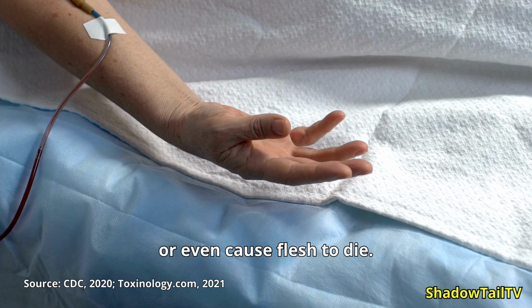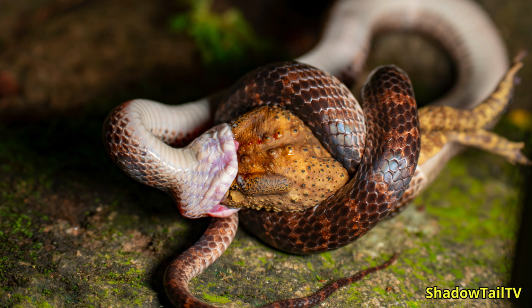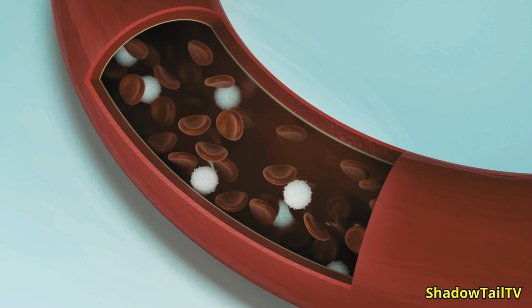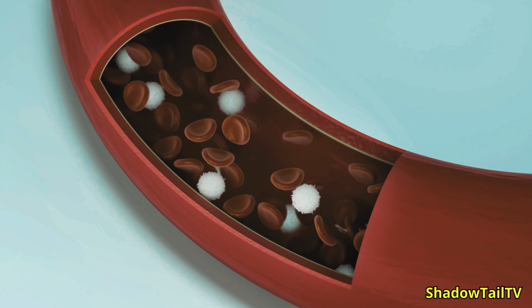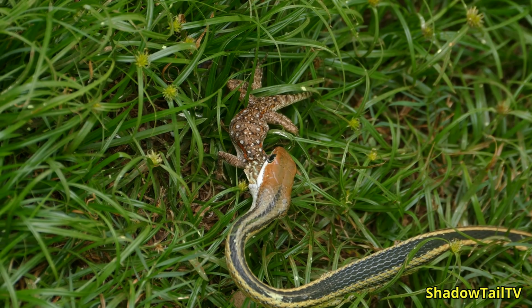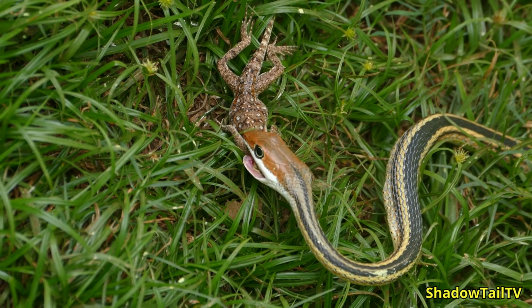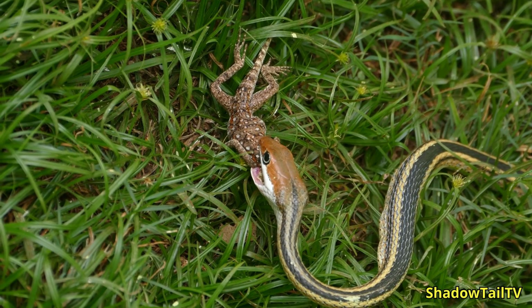In contrast, non-venomous snakes rely on other methods, usually constriction or brute force. These snakes coil around their prey, cutting off blood flow or air until the animal goes still. Their jaws are strong and they strike quickly, but they lack venom and fangs. Despite this, they play a vital role in controlling pests, especially in agricultural regions.